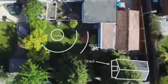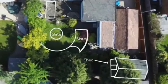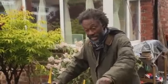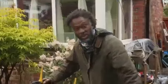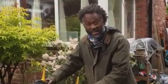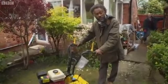The next job is getting rid of a bit more turf, so less lawn maintenance for Shirley. Now to get the rest of the turf up, and we've made a start nearer the inner circle. We've taken that strip up. I don't really want to do all this by hand because it's quite laborious and energy sapping. So I'm going to use this trusty turf cutter. So here we go.